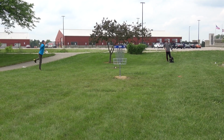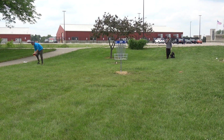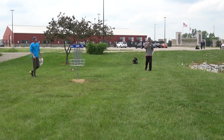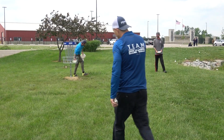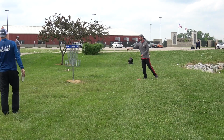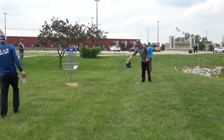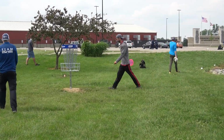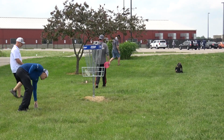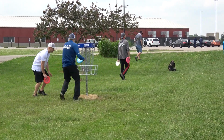Jerry needs this to save par after that OB drive. Beautiful par save. And the rest of the guys will tap in for their birdies. There was one eagle on the day. Shout out to Nolan Blessing.